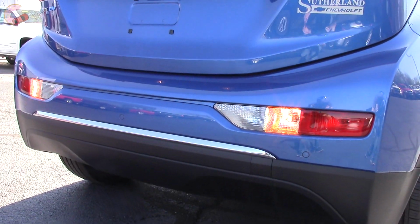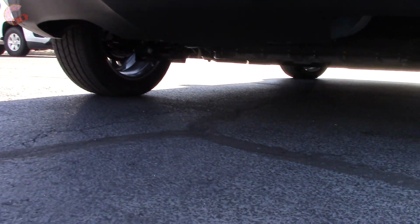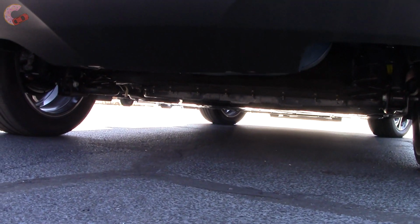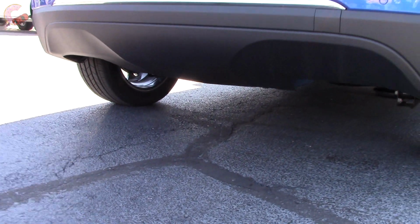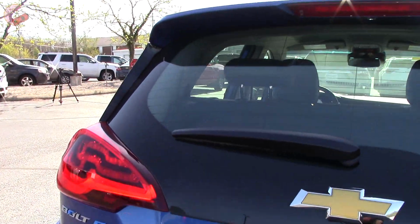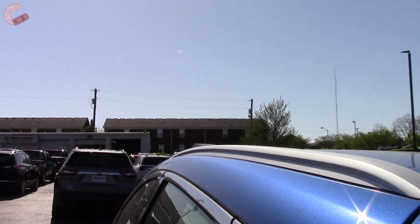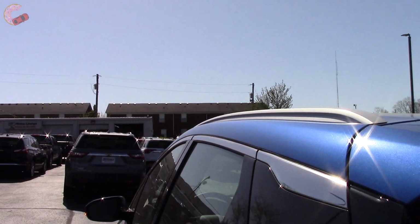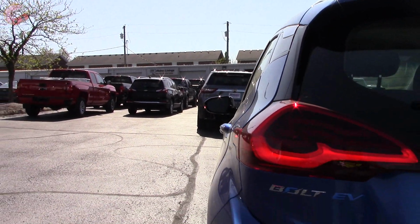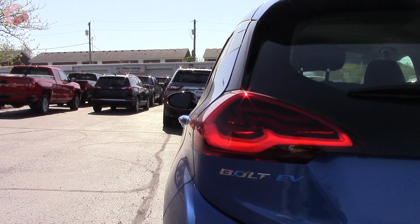The turn signal is down here, and of course you won't find any exhaust pipes or anything. You can, however, see the battery that runs all across the bottom. Up at the top, you will find roof rails on the Premier, but not the LT. Well, that pretty much wraps up everything on the outside. So now let's see the high-tech interior.